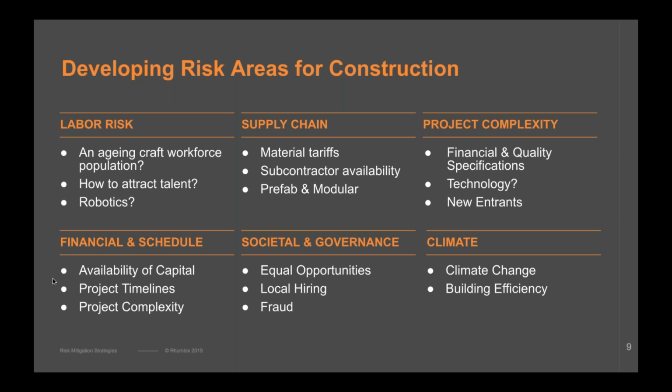Yeah, so I did a bit of research over the last couple of days, looking at some industry publications about risk areas that have been highlighted in the 21st century. And really the major ones that are the most challenging to manage are the ones that are outside of the control of the immediate stakeholders. If you look at labor risk, you have real issues in the construction industry with an aging craft workforce population. Construction companies are trying to retain and hire talent, with competition from technology companies that are looking to build themselves. If you look at the big data center builds, that's a huge challenge. And then obviously things like robotics represent a huge opportunity to potentially overcome some of those.